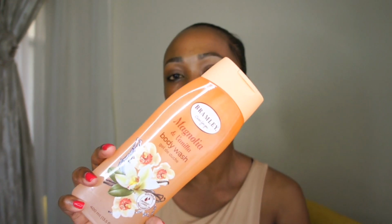Guys, I've run out of my body wash, but I do use this Dove body wash. I haven't actually gone to the shops. I'm supposed to go out to the shops today, so please be with me. But I prefer to use this girl, and she is definitely a 10 out of 10. No, 12 out of 10 for me, okay? And I'm loyal to this shower gel. Then there's this body wash from Magnolia. It's a vanilla body wash. I've recently started using her as well. I'm not impressed at all. Mainly because she doesn't smell like vanilla, number one.